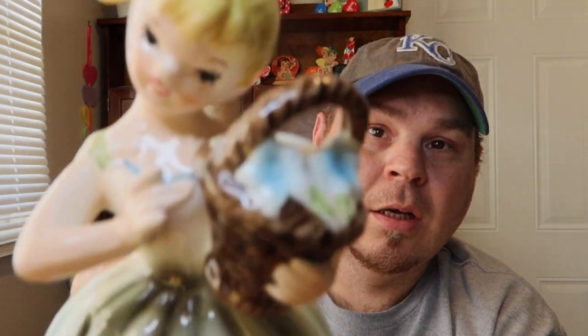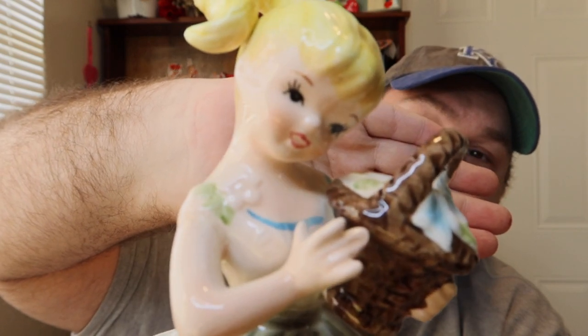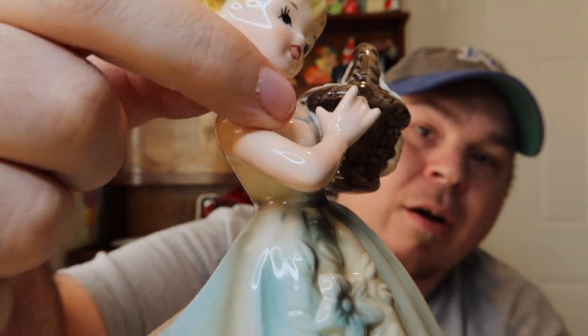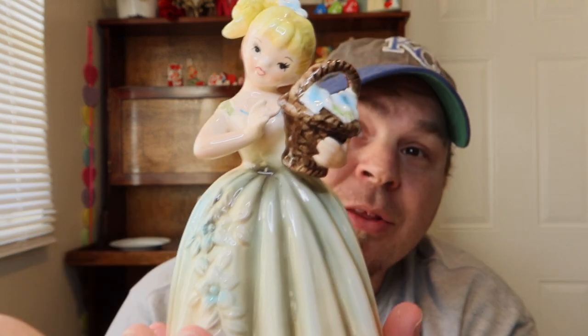And then I found this little planter, and I just really fell in love with her face and everything. And then when I got home, I saw that the arm was broken. But whoever did it did it in a way that it was really hard to see unless you turn it up the right way and you can see a line there. It was almost where her dress sleeve was. So whoever repaired it did a really good repair. I only paid $3 for it.